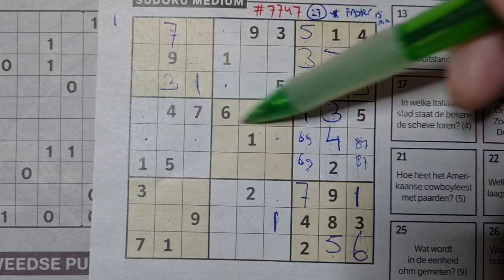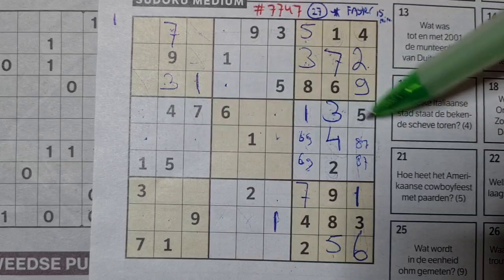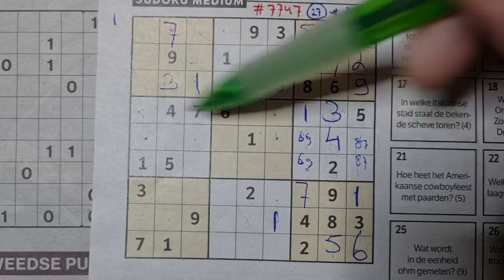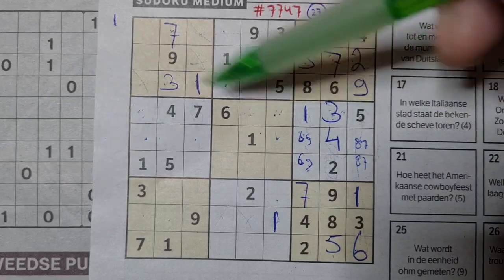3 missing numbers in this row. Those missing numbers are the 1, 2 is missing, the 3, the 4, the 5, the 6, the 7, the 8 is missing, and the 9 is missing. 2, 8, 9.